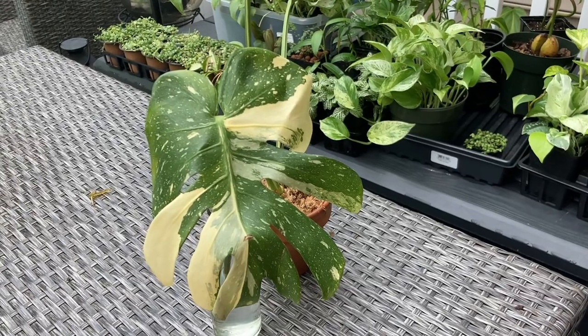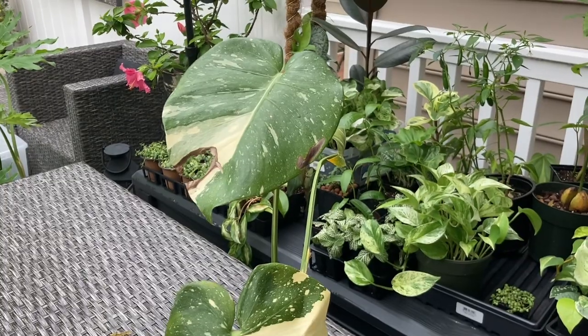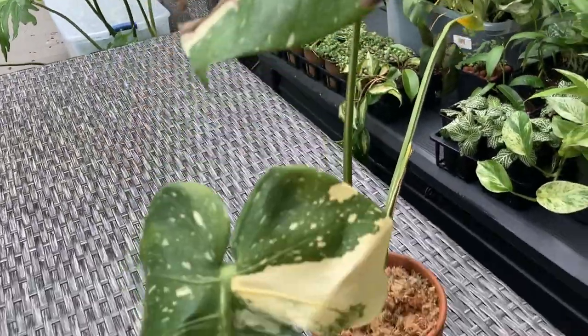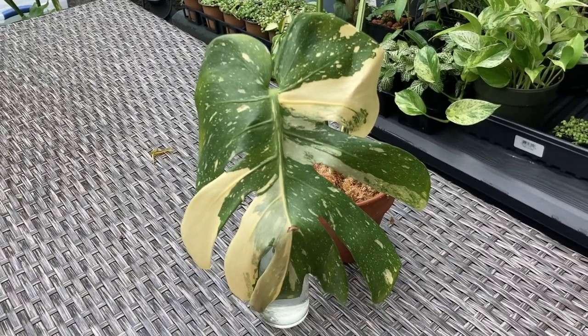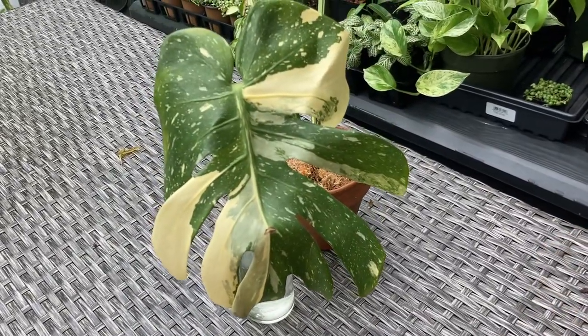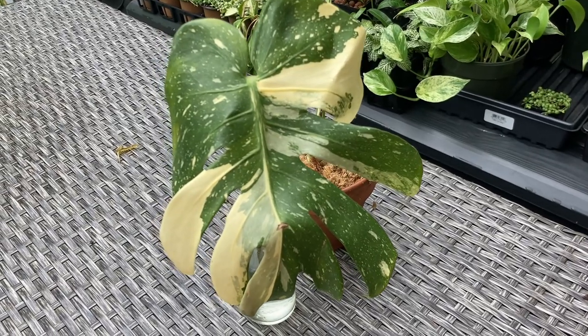But at this point, I'm already at the acceptance stage of the grieving process when it comes to this Thai Constellation Monstera, but I am confident that this one will survive. It will take a while. I'm sorry to lose this leaf, but like I said, I'm going to treasure it and try to make it last as long as I can. I have it in vitamin water, so hopefully it will last a little bit longer before it dies out, and I'm going to take tons of pictures of it.